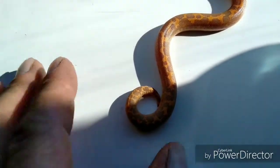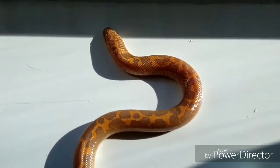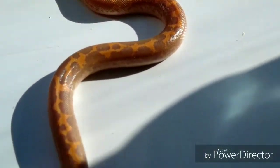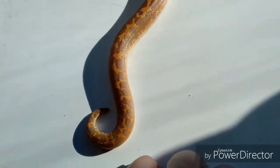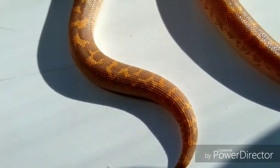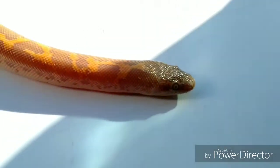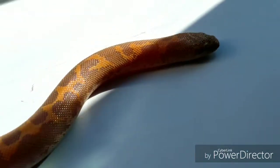And the next one here again. This is more of the yellow one, it's a lot less orange. Very busy pattern with this one, I have noticed. It's busy quite the way down to the bottom of it. But again, as we go down to the tail, that very busy, blizzard type patterning. But again, a very super cute little baby. Awesome.